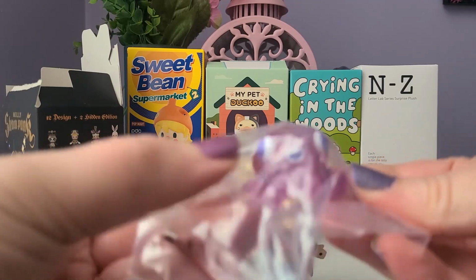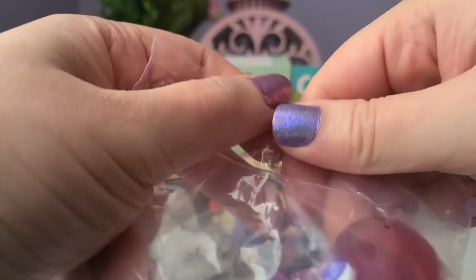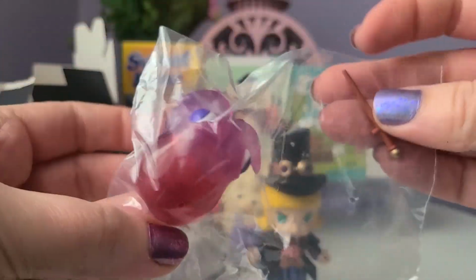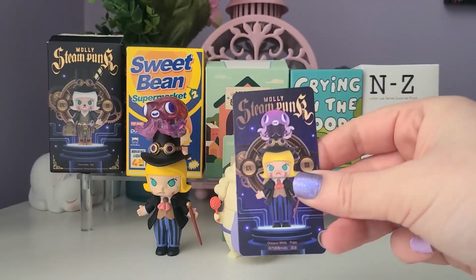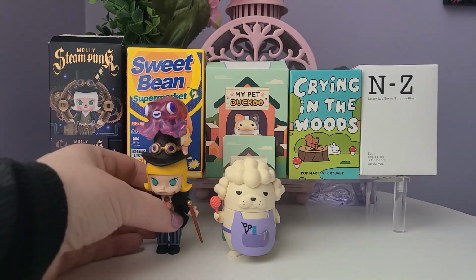Oh, we got the octopus one. After talking all that crap about the octopus one, that's the one we ended up getting. Oh, that actually looks really cool. Okay, I'm gonna open this up and we will set it up. And here's the card for our octopus man, and its name is Popo. I really like this card. It's actually really cute. And what do you guys think of this one?